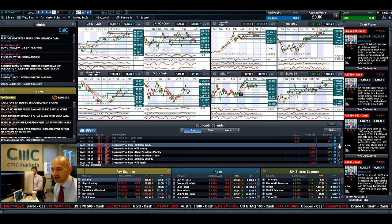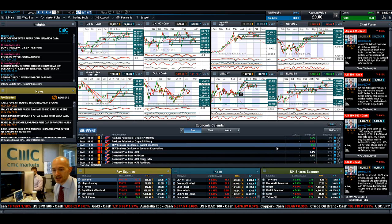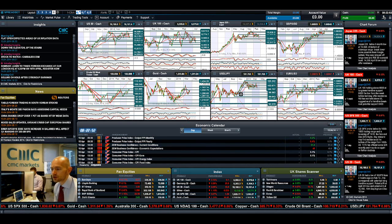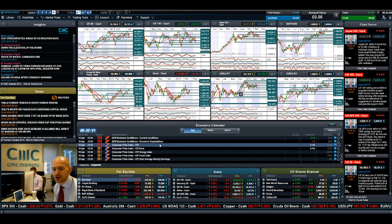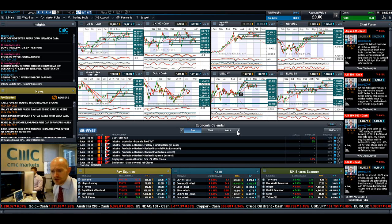You've got CPI and RPI in the UK, which will impact cable and the UK 100. You've got the ZEW business report, which is Euro dollar and Germany 30 specific. Those are going to be quite good ones to look at. And then you've got US CPI data as well at 1:30, which will be widely looked at.